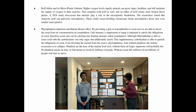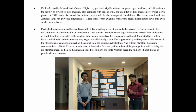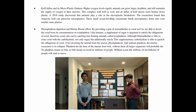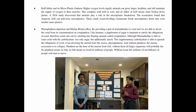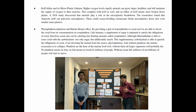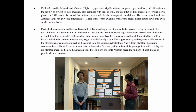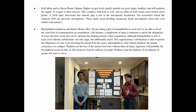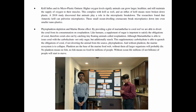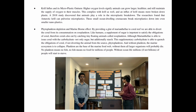Phytoplankton depletion and its marine bioeffect. By providing a glut of marine to coral reef, we are able to divert the animal from zooplankton. The animal is, like humans, in need of sugar, a supplement to satisfy the obligations of coral. So it also eats by catching tiny floating animals called zooplankton. Although without plankton or phytoplankton, there's no marine biome. And there would be no fish, and thus no fish means no food for millions of people. Without any ocean life, millions, if not billions, of people will start to starve.